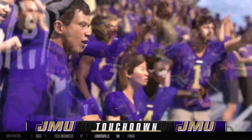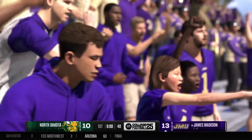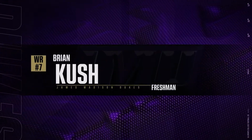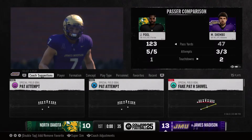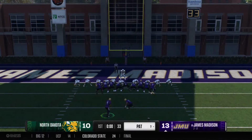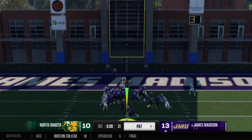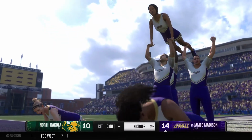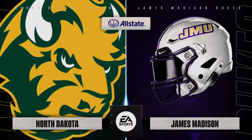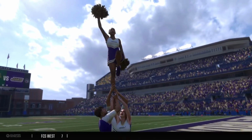Touchdown, James Madison. You know, oftentimes in college football, the best offenses are the ones that can create explosive plays, just like you saw right there. They're top 10 in the nation in points per game because they don't have to drive the field. They've got dudes scattered all over this offense that can take it the distance on any given play. And with the extra point, they're up 14-10. Guys, it's James Madison on top as we've come to the end of the quarter.